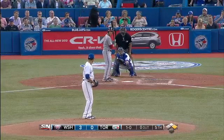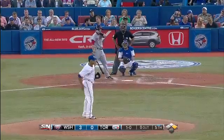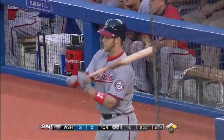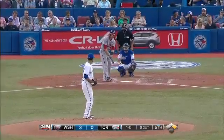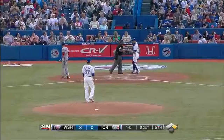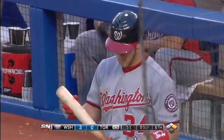Escobar and Johnson have shallowed up just a bit for that double play possibility. And now, after coming set, Alvarez steps off. There he is, Bryce Harper waiting on deck. He has been nothing but tremendous here in the two games in the series. Provided the first run for the Nationals with a home run back in the 2nd inning. This foul will find the seats. That was the 3rd inning when Harper homered. And what an impressive shot it was to right center field.